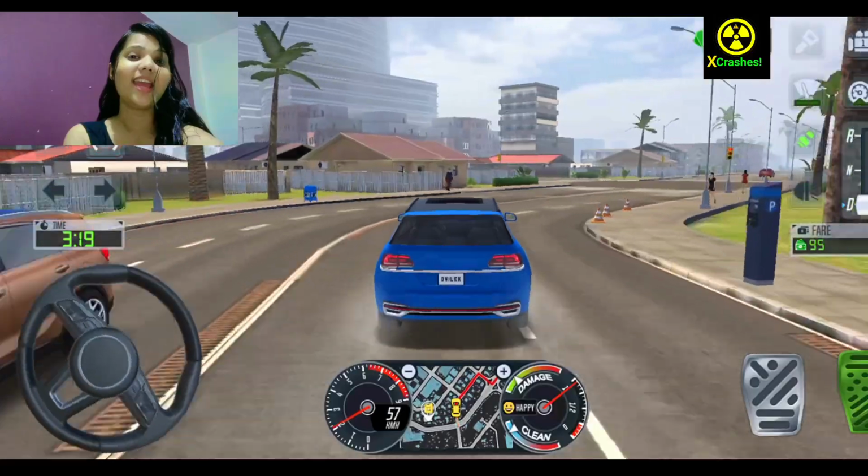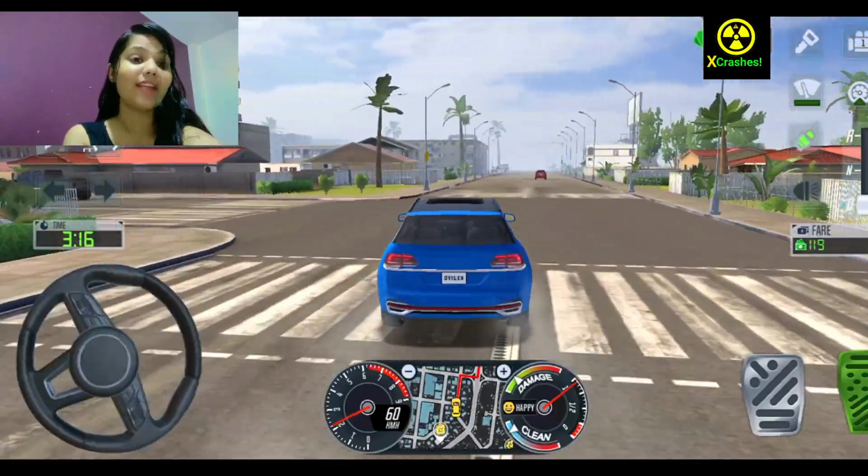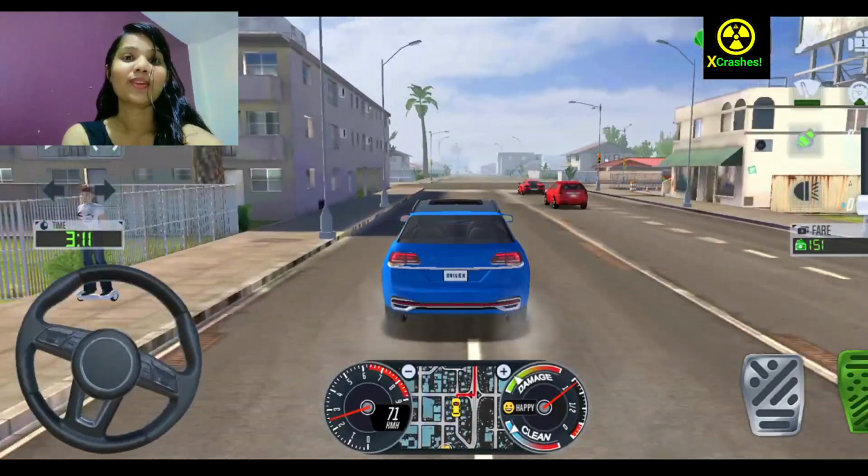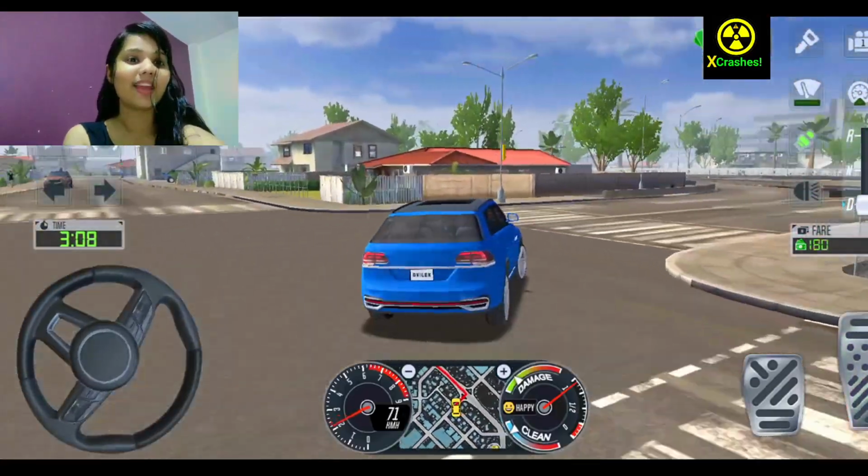So yay, it's about 10 minutes to our first stop. All right, going this way.